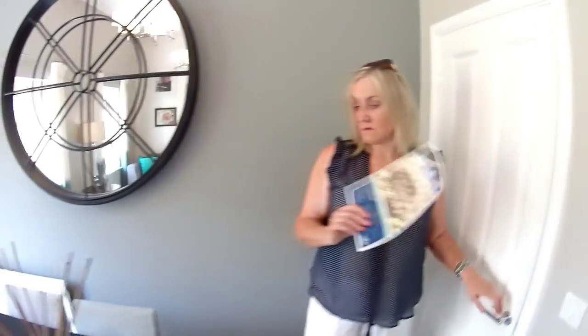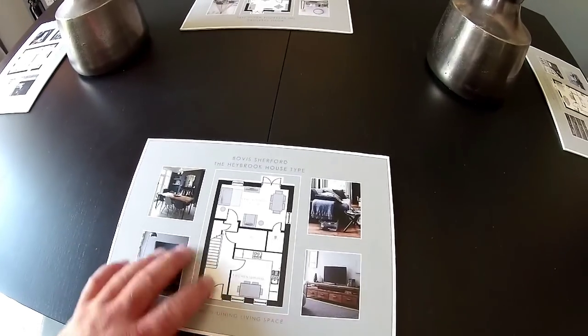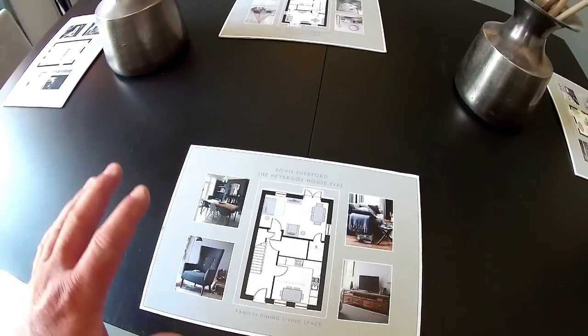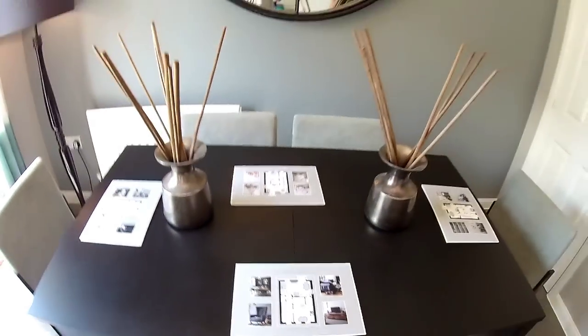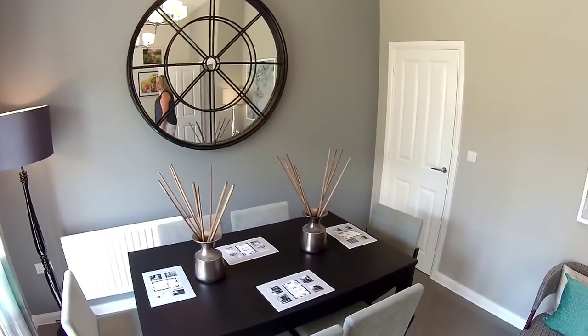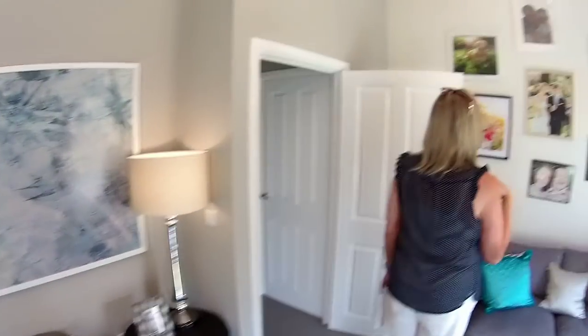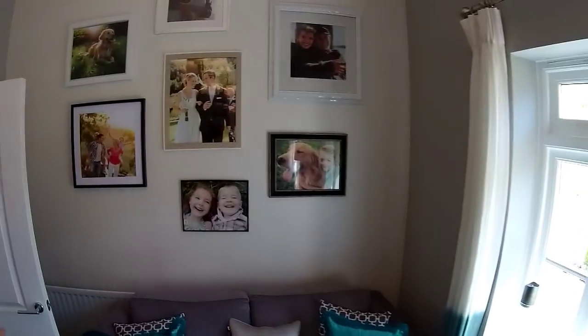So what have we got on the table here, Emma? This looks like the interior design mood board for this house, isn't it? It looks really nice. Look at that, isn't it fab? Actually, they've been made into placemats. That's quite unique. We always like to look at the pictures that they put in there.